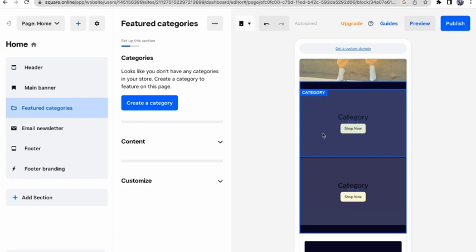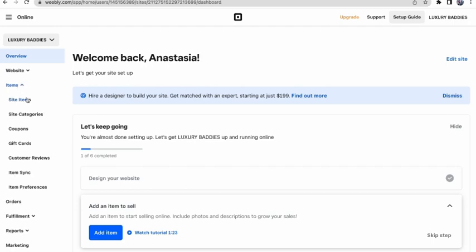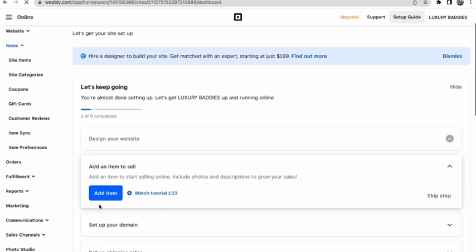Now, unfortunately, for some reason with Weebly, if you make a category in your dashboard on the back end, it doesn't show up on the front end immediately. So you have to create the product separately and then add it manually to the category. I'm going to show you guys how to do that real quick in case you were curious on how to put those two together. Basically, you would just go back to your dashboard, and then down here where the items are, you can click on site items and then add an item to sell.